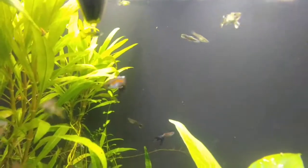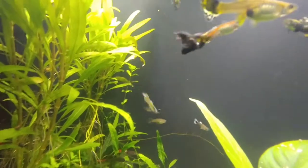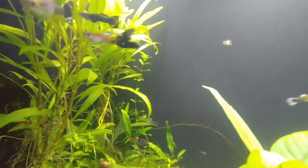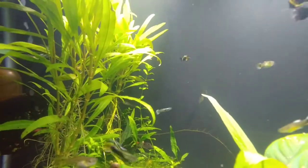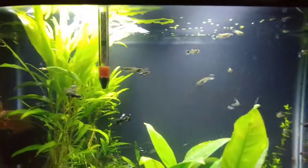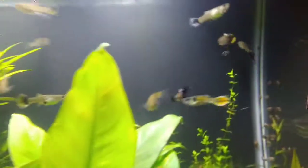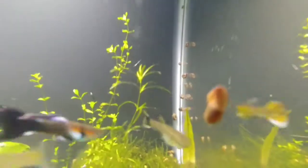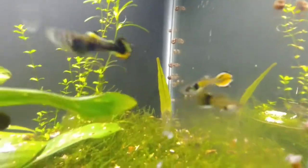Let's see here. There's one. Kind of weird. Like, one of the ones I started off with was a male rainbow tiger antler. Right. That's one that, so we're having ones that look like rainbow tiger antlers, but different looking.